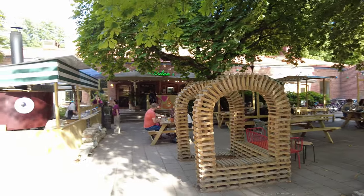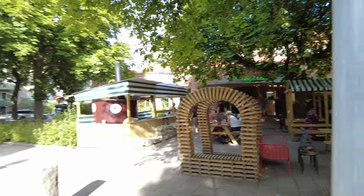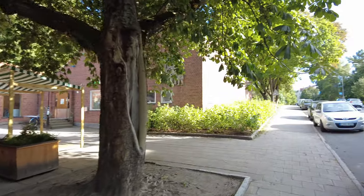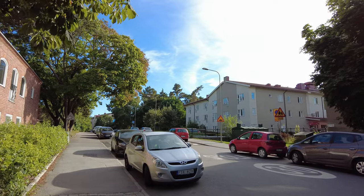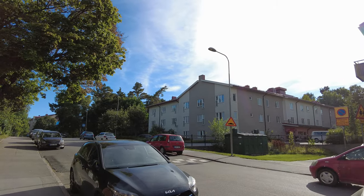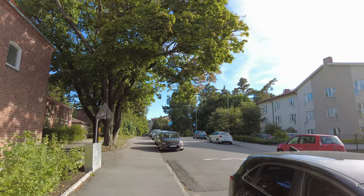This is a nice little area with a bakery and a bar and an outdoor pizza oven. Very nice place. If you ever find yourself in Hökarängen, I highly recommend stopping by here, especially in summer. Oh wait, I am... Oh yeah. Okay, I'm on the right track.